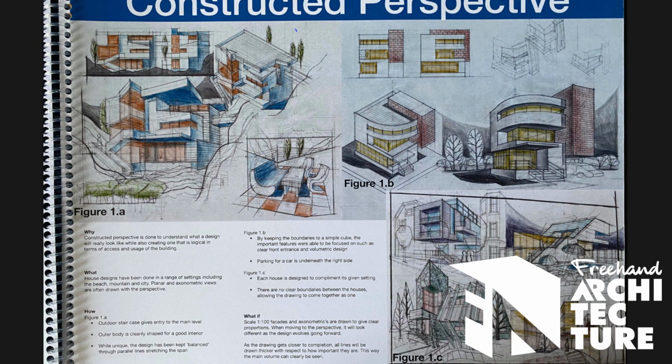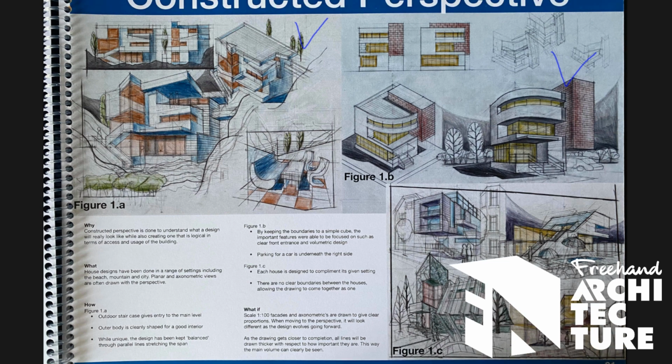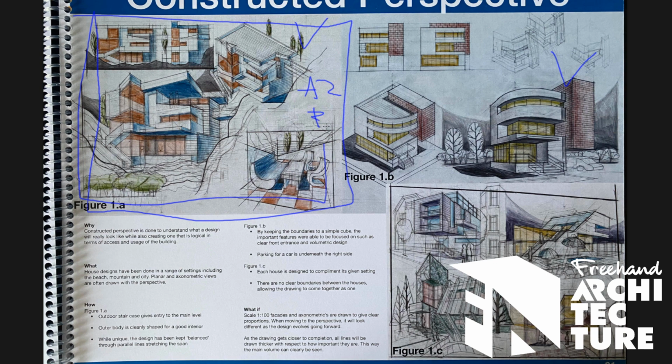Constructed perspective, very good. This is a prism house, very good. An interesting, modern house here with a cantilever. Obviously, there's a lot of theory in this. To be able to create stuff like this, you need to know a lot of things and be able to take them forward. I won't talk about layout as much because I know, from experience, that we worked on these sheets. They're like A2 or B2 format. So B2 would be 50 by 70 centimeters.